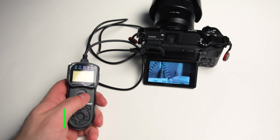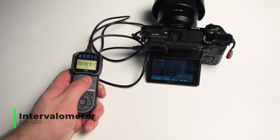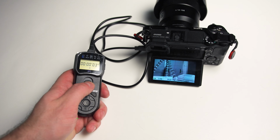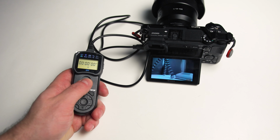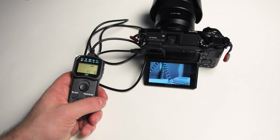Number 6 is intervalometers. These aren't for everyone, but for anyone who does a lot of time lapses or star trails or anything that requires multiple images or controlling your camera with the bulb mode, this comes in handy. So it's not targeted for everyone, but there is definitely a pretty big user base. You can usually find these for about 30 to 40 bucks on the lower end, and they probably go up even higher. I think this one was 30 bucks.